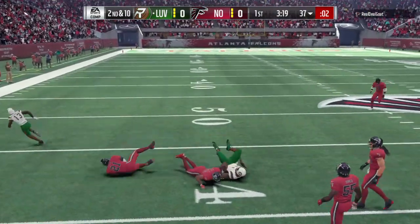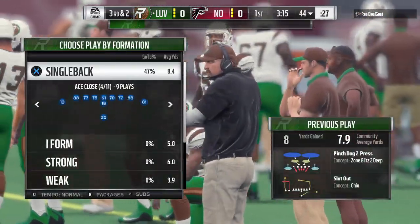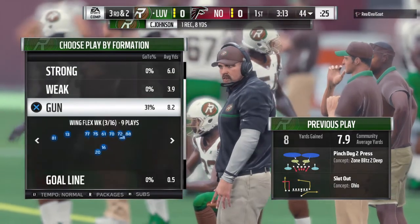Back to the air. Goff on second down. He gets it left side to Johnson. 8 yards on the completion, but now they face third down.